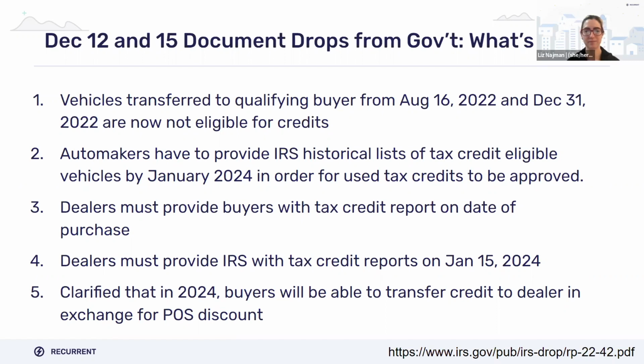Fingers crossed. All right, so second one, this one doesn't really affect either buyers or dealers, but it's an interesting note that the IRS noted this week, that automakers will have to provide the IRS with historical lists of all tax credit eligible vehicles by January 2024. And that makes sense for new cars, but they're also going to have to go back and say, hey, all of these VINs that we sold in the past, or produced in the past, are eligible for a used tax credit. They're essentially certifying that the battery size is big enough. So I think that is just an FYI.